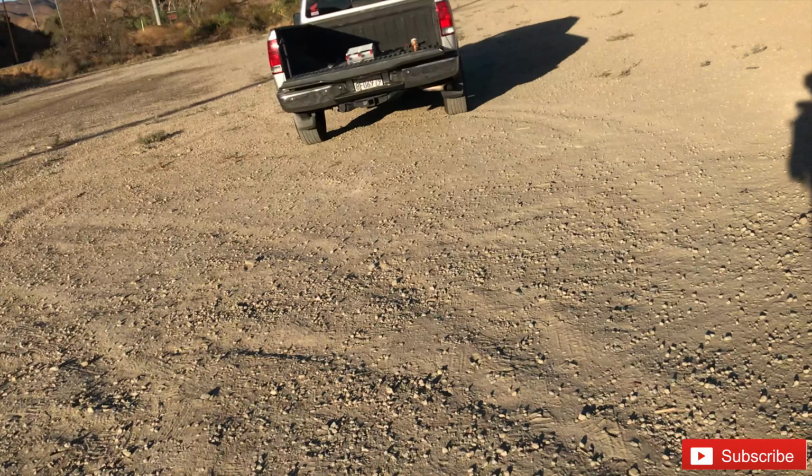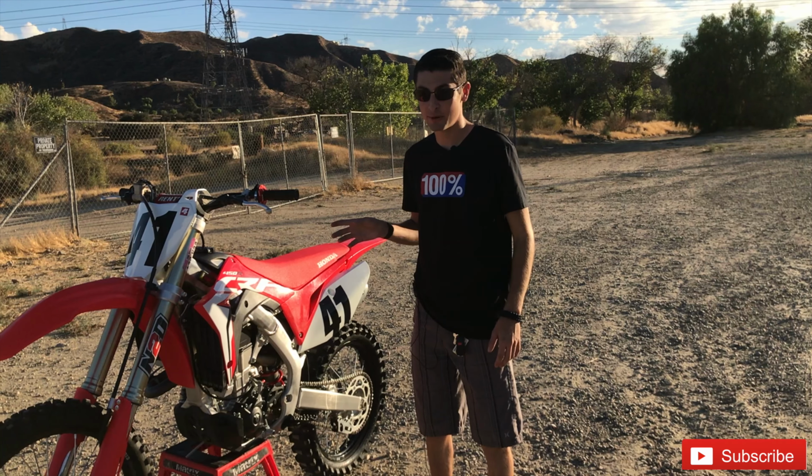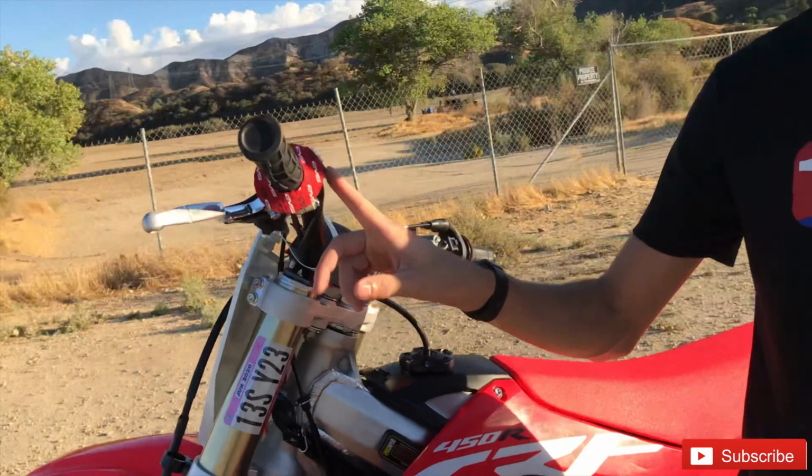Alright, pro number four, features. This bike comes pretty well equipped with some cool features. As I said in the last pro, it's got three different map settings.